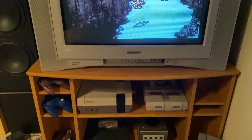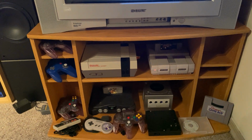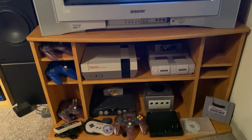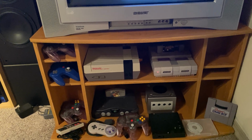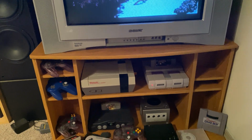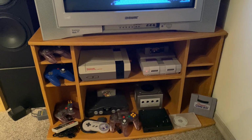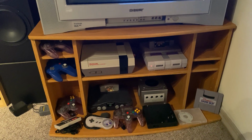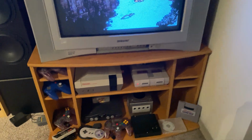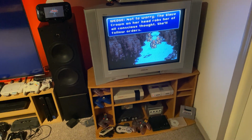Down here we got our retro Nintendo corner. Some of the staples that you'd have hooked up to a CRT. They're all hooked up and ready to go. With my 90s retro TV stand. So I'm gonna have to paint that black or something. Or maybe leave it the wood color just for the retro 90s look.